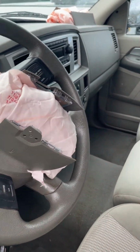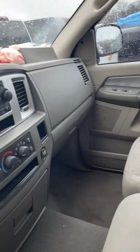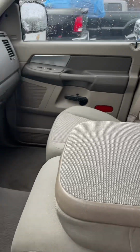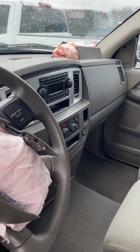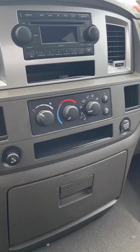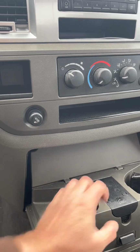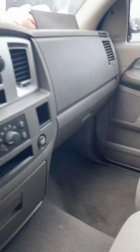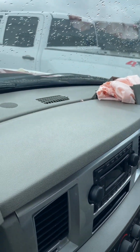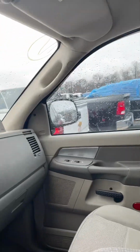Airbags were deployed, so we got the steering wheel, and then the passenger was deployed. I'm guessing there was somebody else in here, but there is nothing else, so I will have to get that fixed. It's pretty basic, really. I mean, even the center console's pretty basic. That's cool. Little ashtray. 2007. Oh, that's broken up there, the heater vent grill. What else do we got here? Just not much. It's pretty clean.